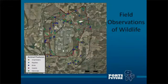And again, we were observing wildlife as we transect the site. These are a collection of observations that we made for wildlife. We observed amphibians, reptiles, birds, insects, and mammals on site, and a number of different either signs or sightings.